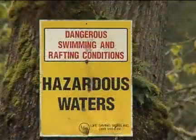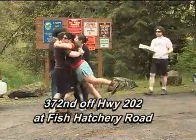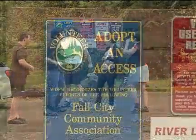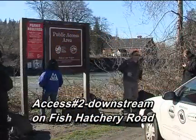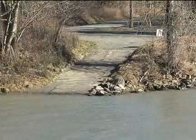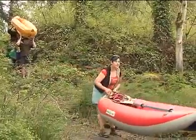If you are rafting or boating on the river, there are two access points that are good places to put your boat in the water upstream. The first access point is located at the south end of 372nd off of Highway 202, where it meets Fish Hatchery Road. The second public access is located a short distance downstream along Fish Hatchery Road. A boat ramp is available at the second access point, but be prepared to carry your boat or raft to the water. There is no public access upstream of the Tokal Creek Bridge.